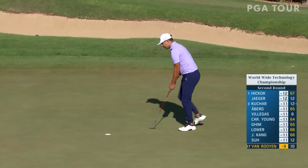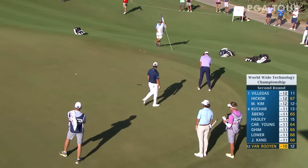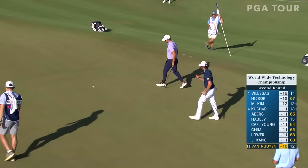And another man has reached double figures under par. And I think for a guy like Erik right now, he doesn't want to pay attention to that number so much. He's got two more weeks after this. Yeah. Oh, he makes another one. And he gets to 11 under, just one back.